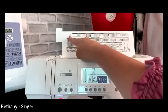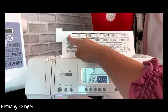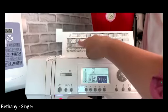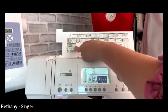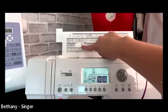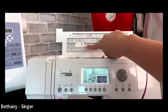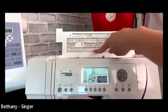So where you have this symbol here with the straight stitch and the zigzag stitch, this is the beginning of this whole category, and it continues all the way through to the buttonholes. Okay. When you get to this, where it has the little flower stitch and the ABC, this is starting your second category of stitches with some additional decorative stitches, and then all of your lettering options.